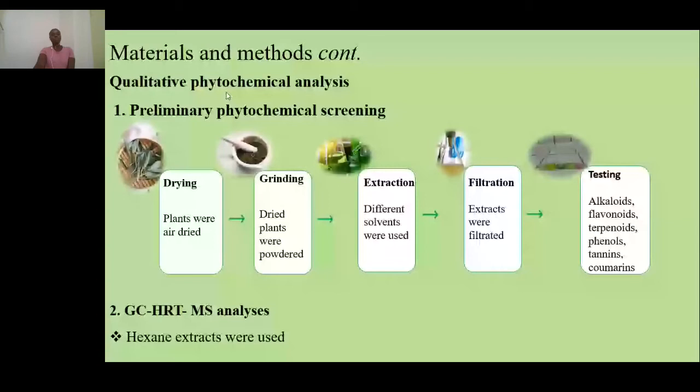And table three shows us the results for the topical application for the fall armyworm larvae. Here, the highest mortality rate was recorded at 80%, and this was for aqueous extracts of Ekebergia capensis and ethanol extracts of Kaya anthotheca. And the least mortality rate was recorded at 20%, and these were for aqueous and acetone extracts of Kaya anthotheca and ethanol extracts of Turraea floribunda.